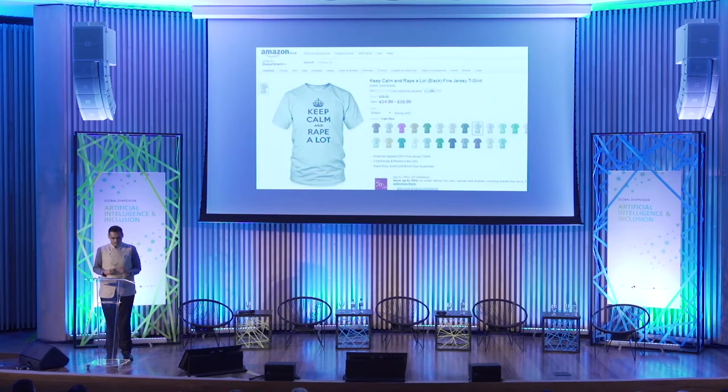An algorithm which was trained to take the famous meme of keep calm and carry on, and associate it with a series of verb clusters that were trending on social media, generated this image. From the generation of the image to its publication on Amazon, there were no human beings involved in the entire process. And so it passed all the checks and balances to make its way into the public, where it stayed for some time. It even sold a few copies before it was finally flagged as inappropriate.